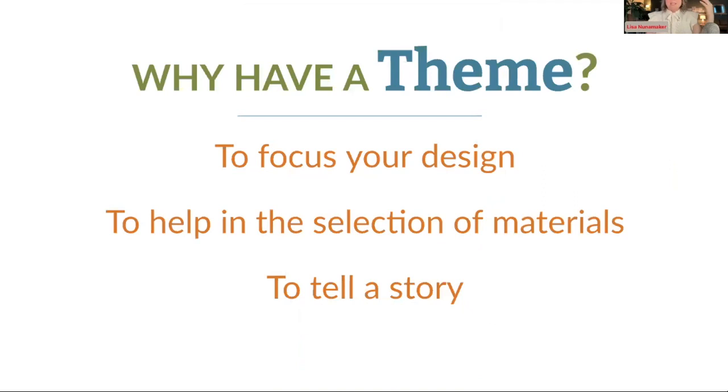So again, having a theme focuses your design. The best part is it helps you select materials, plants, furniture, all of that cool stuff. And then it helps you tell a story. I always think it's fun when we have guests over and I can explain, this is my theme garden and this is why it's like this. There's some story behind it, and it makes it more special because of that.